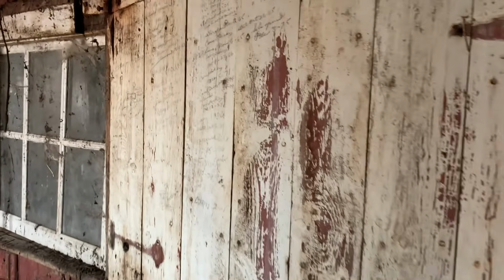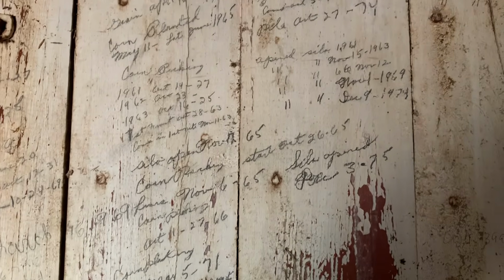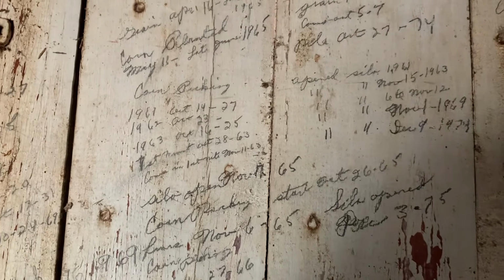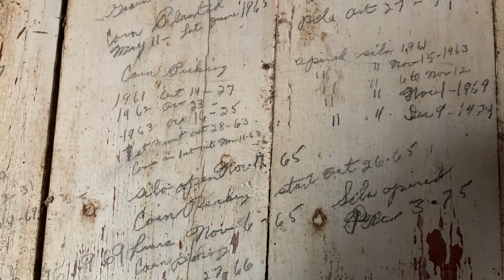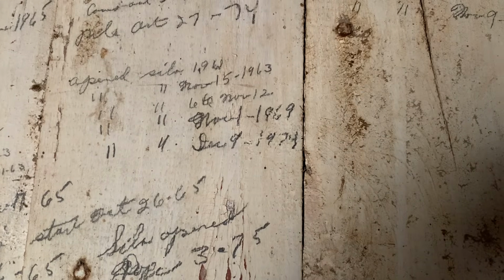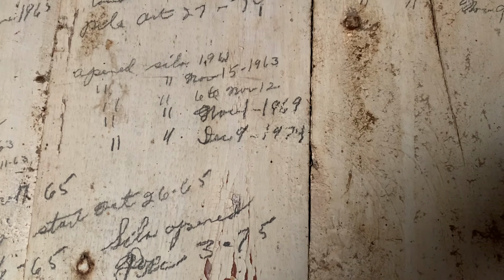I'm in the feed room now. Leave you with this final piece of history. Notes were sporadically written in this feed room door. Grandpa did that. Corn picking, October 14th, 61, 62, 63. When he got into the silo, what the year day it was. Even when some of the dogs died.